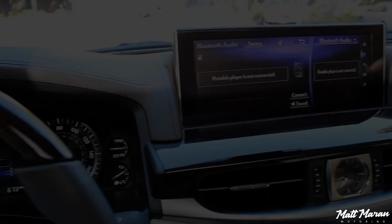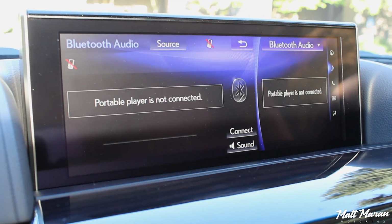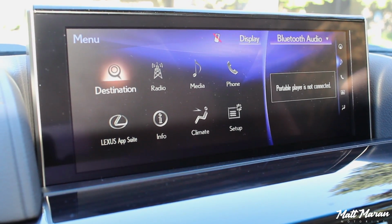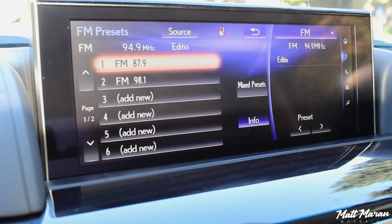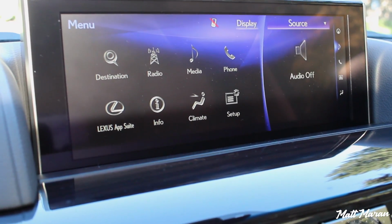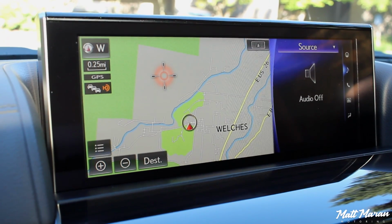Coming over to the center of the dashboard here, right up top, they've nicely upgraded over the past couple of years. You have this nice huge widescreen display that's also found in some other Lexus models, and it's a really nice setup. Now it still unfortunately does not have Apple CarPlay or Android Auto. Hopefully that will be added now that they're starting to add Apple CarPlay at least in the new ES, and hopefully it'll trickle down to the other models here.